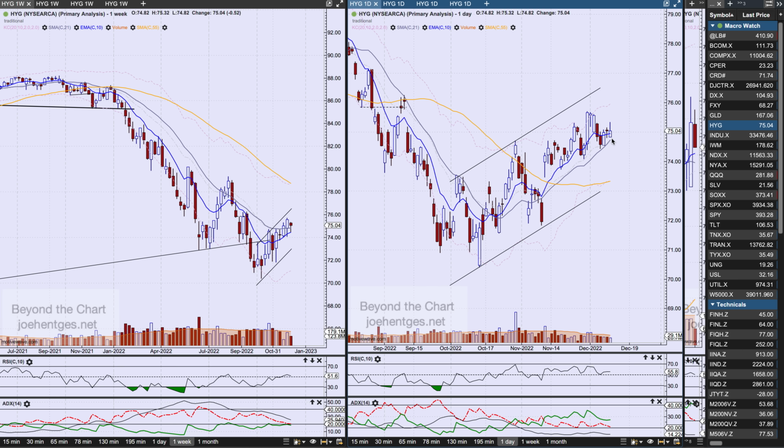Friday, the high yield bond fund was dead flat, no change. For the week, down 52 cents. So we'll see how much longer this holds up. And I'm watching for this thing to start getting into risk-off mode and break down out of this channel. Let me adjust this a little bit and bring this thing down a little like that, maybe. Anyway, close enough. All right, so that's the picture, what's going on. So far, it's been staying in sync with the market. We'll see if that continues.